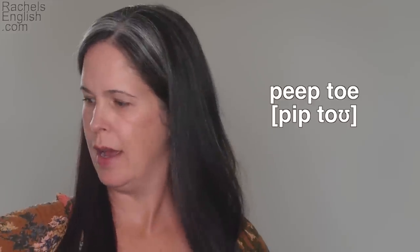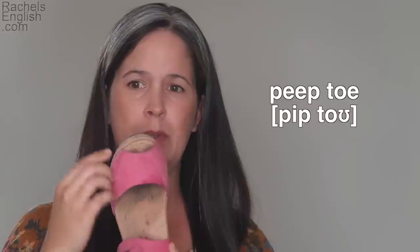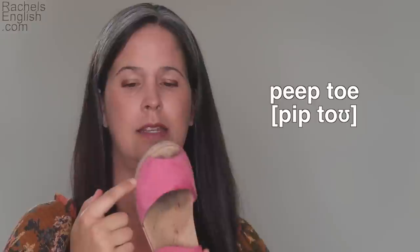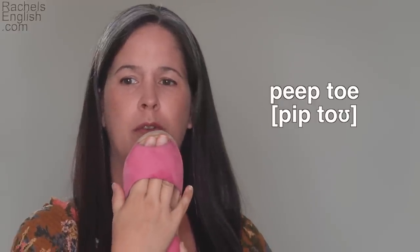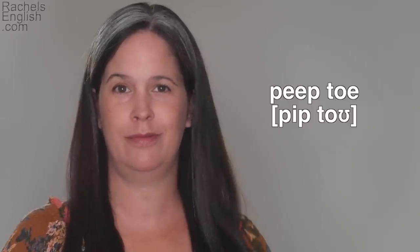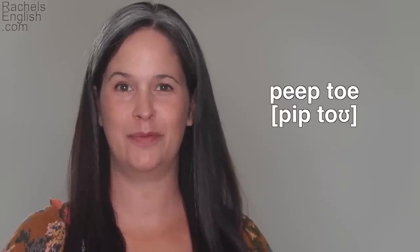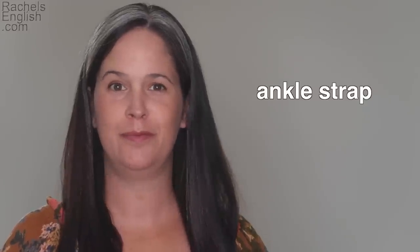What's peep toe? I actually have a peep toe clog right here. So peep toe is on a pump, or it could be in a two-part sandal like this, where there's a little bit cut out where just the toes would come through, but the rest is covered. They're just peeping through. Peep toe. Say that with me. Peep toe. An ankle strap, that's self-explanatory.